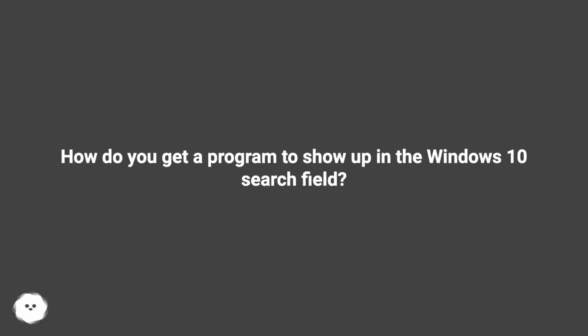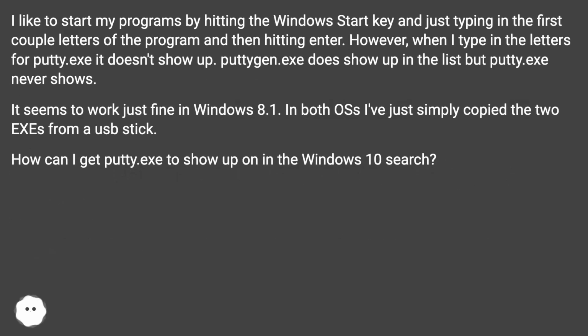How do you get a program to show up in the Windows 10 search field? I like to start my programs by hitting the Windows Start key and just typing in the first couple letters of the program and then hitting enter.